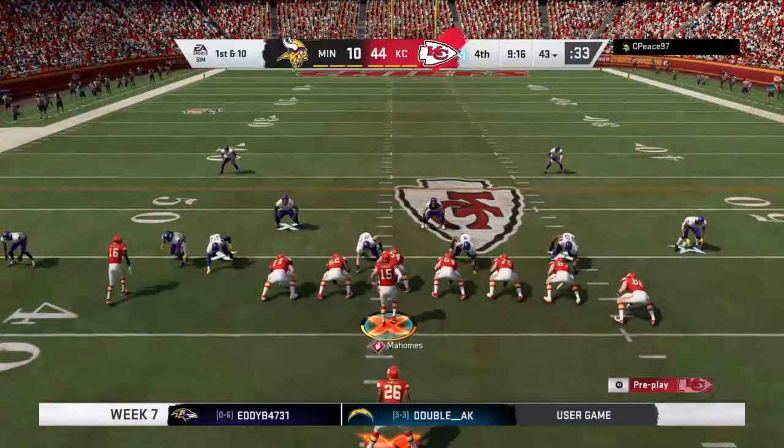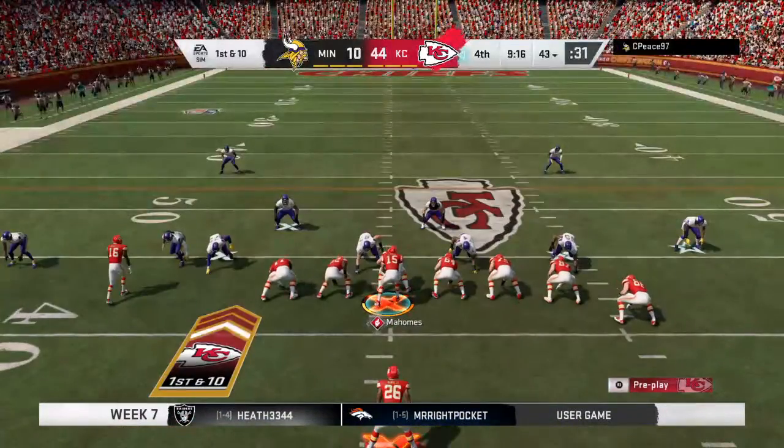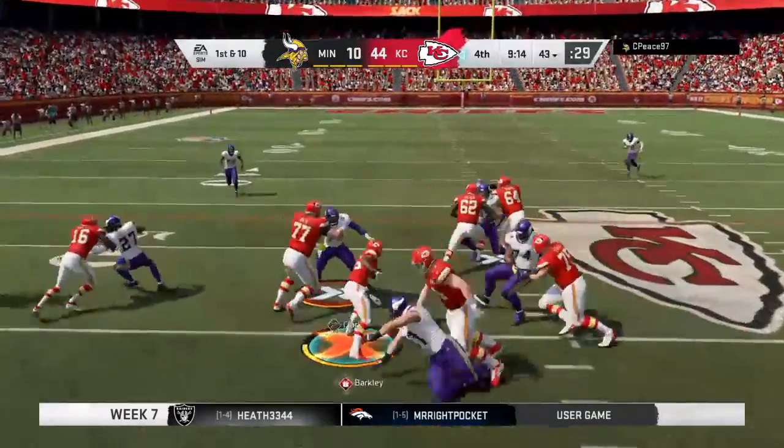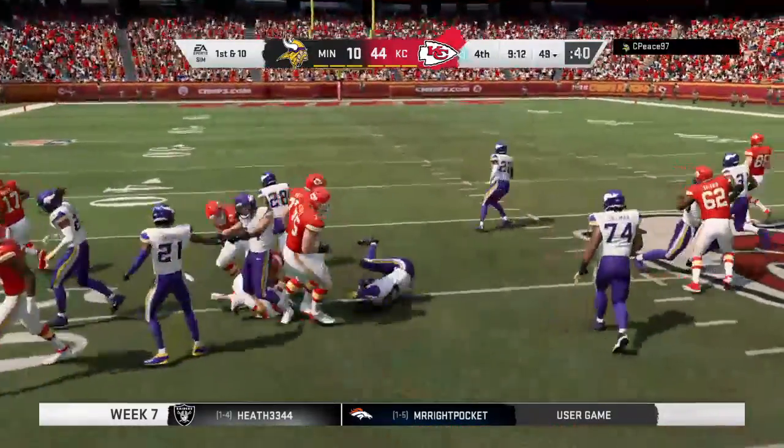The KC offense out of the huddle, ready for their next drive. And this game comfortably in hand. The scoreboard speaks for itself, but you still got your starting quarterback out there. When do you go to the backup? Let him get some time.